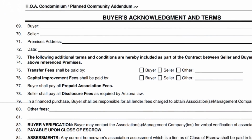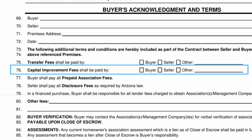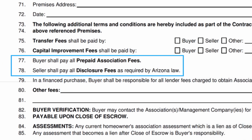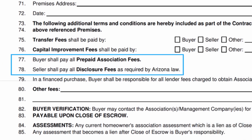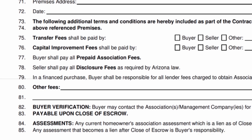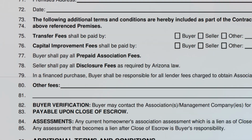The capital improvement fees are on line 76. Again, that's negotiable. Lines 77 and 78 are basically just saying in this addendum, line 77, the buyers shall pay all prepaid association dues, which we discussed already, and the seller shall pay all disclosure fees. Awesome. Boy, after covering this, it makes you want to go out and buy a house with an HOA.